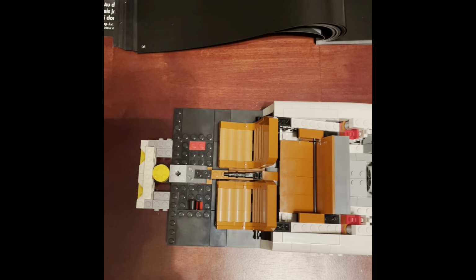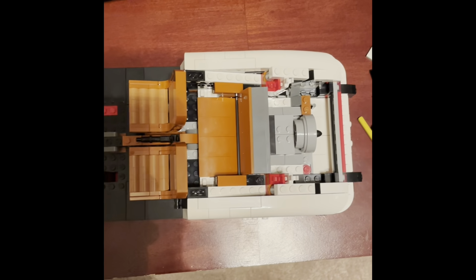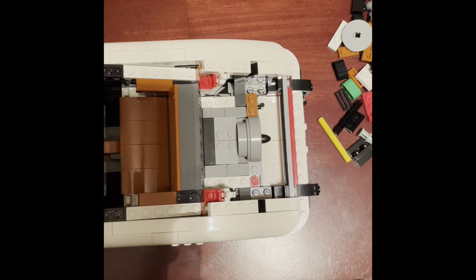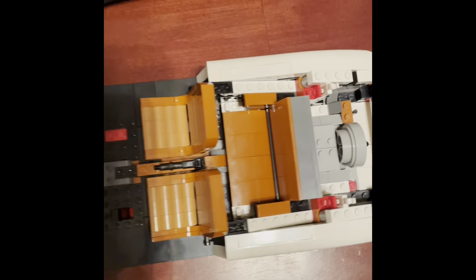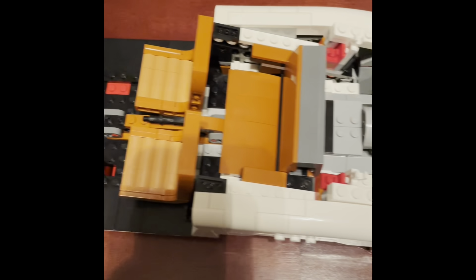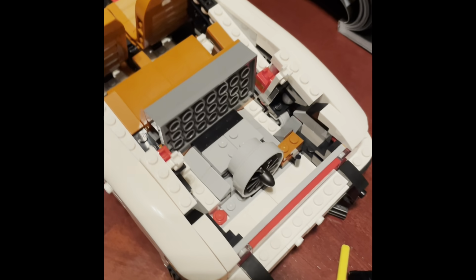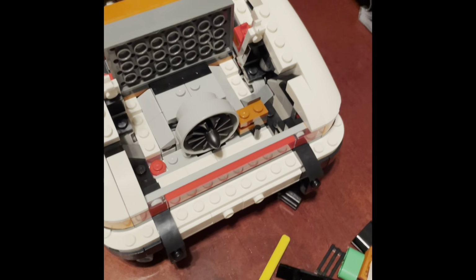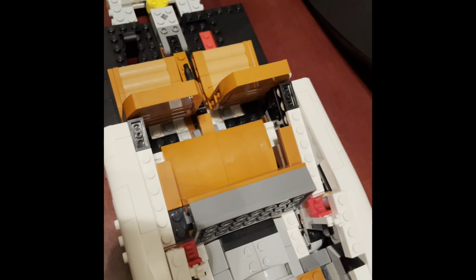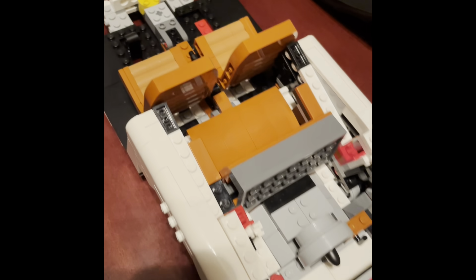So here it is after 4 bags, and you build a large portion of the back of this thing, and then you start to build into the front, which is where bag 5 is going to start. I have to say this has been a really interesting and fun build. Lots of new pieces in this set, surprisingly a lot. I don't know why Lego picked this one to make all these new pieces, but I'm not complaining.